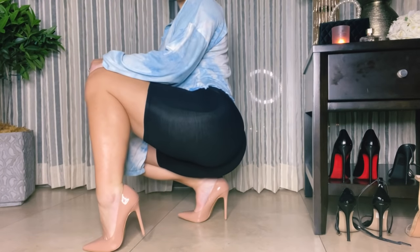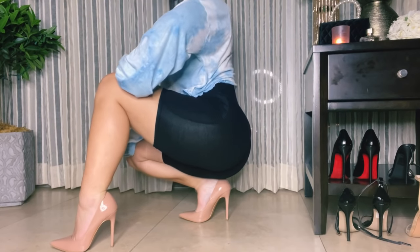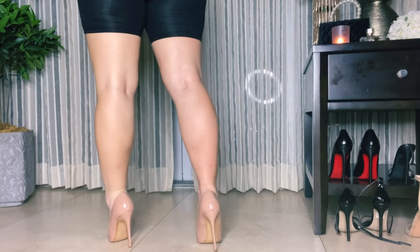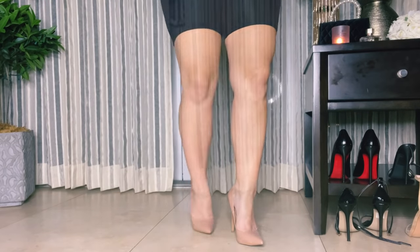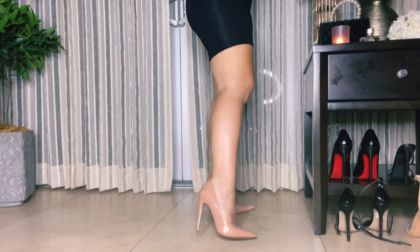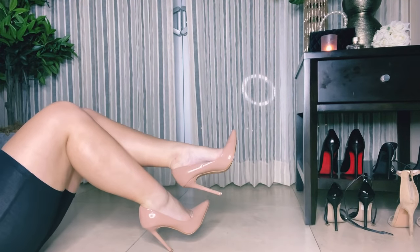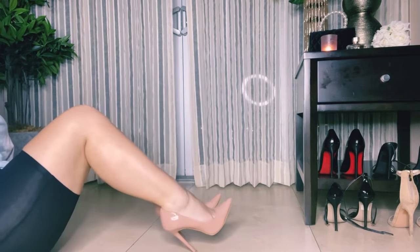With that said, this style is timeless. I like this color because it matches my skin tone. So I recommend getting a pair of these that matches your skin tone, because your legs will look so nice. Since they are glossy or shiny, whatever you want to call it, it gives it more of a luxurious look. And compared to a matte pump, these definitely look more dressed up.